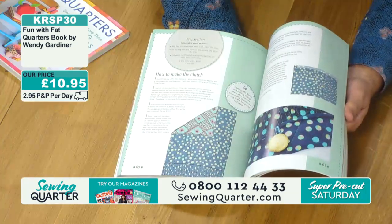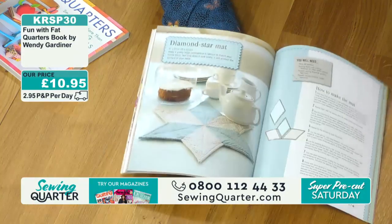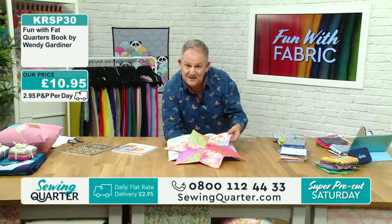Party clutch. Oh, Jay took that one home, I think. Retro mini pindy. Where's that lovely... Oh, the star. Now, we've used cave fabrics for this one. But that's the star. Isn't it lovely?